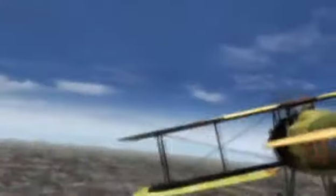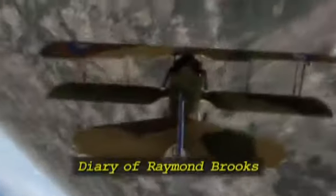The German bores in. Brooks pulls hard back on the stick. The SPAD leaps skyward. I had just enough time to dip enough to see his features before I fired incendiaries, and he was aflame.